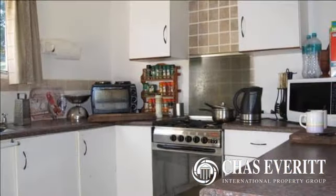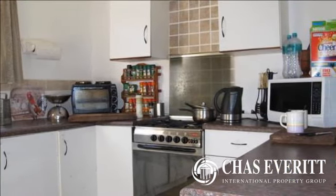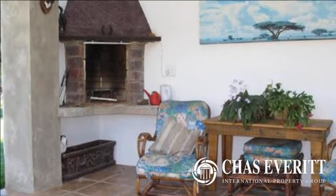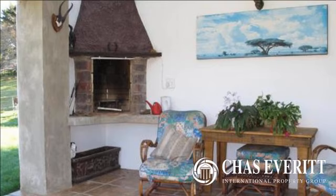A very neat farm ideal for horses. This farm consists of two homesteads, 7 hectares of pastures, a perennial spring supplying 4,000 litres per day.